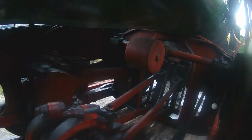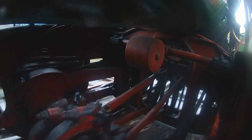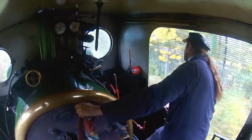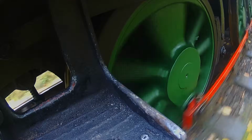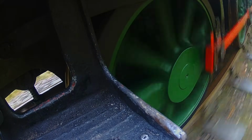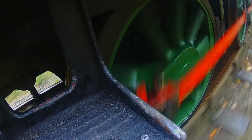Just such a sensation. I'll tell you one thing, with the train we've got behind us, she's keeping speed well. My fireman is busy, but she's working well. And you might think maybe she's a little small for this kind of train, and this kind of gradient. It's 1 in 40 in places. But no, she's just happy, just does what she's asked.